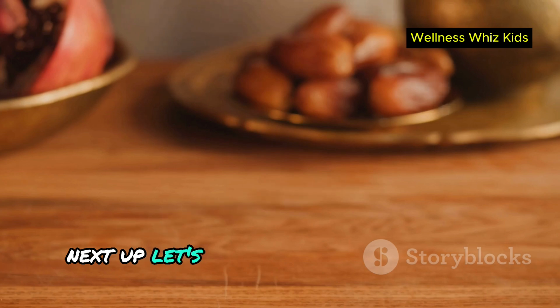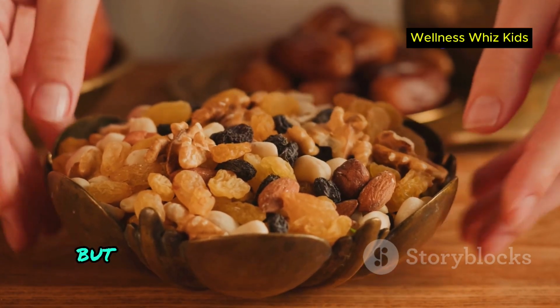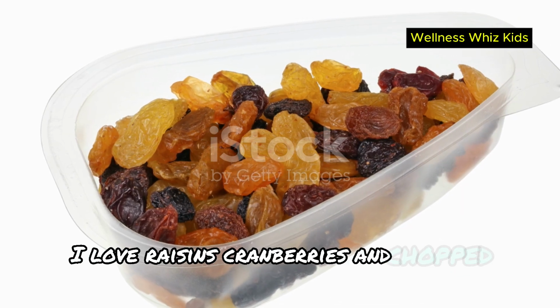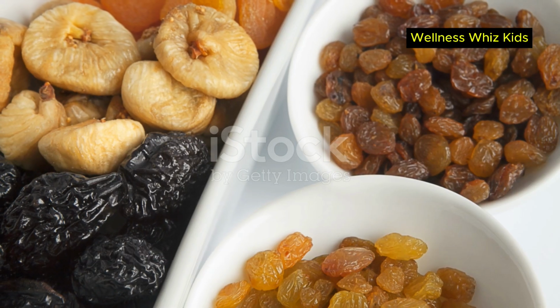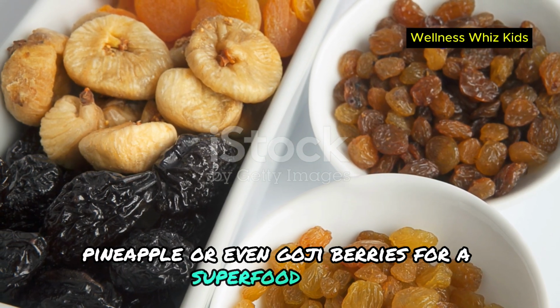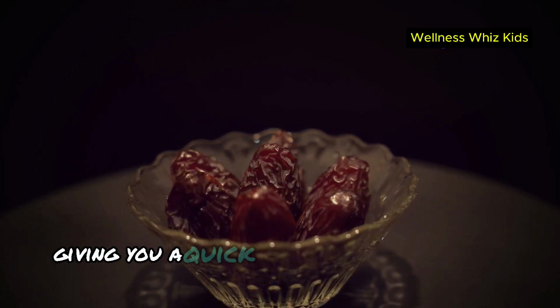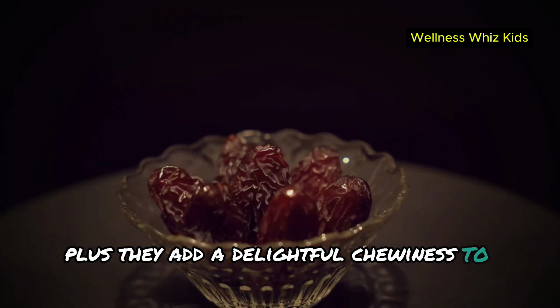Next up, let's add some chewy sweetness with dried fruits. Dried fruits are not only tasty but also provide a natural source of energy. I love raisins, cranberries, and chopped apricots, but you can use whatever dried fruits your heart desires. Think about adding dried mango, pineapple, or even goji berries for a superfood boost. Dried fruits are like little bursts of natural sugar, giving you a quick energy boost when you need it most. Plus, they add a delightful chewiness to the mix.